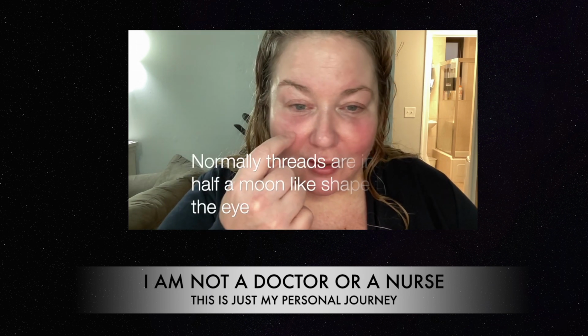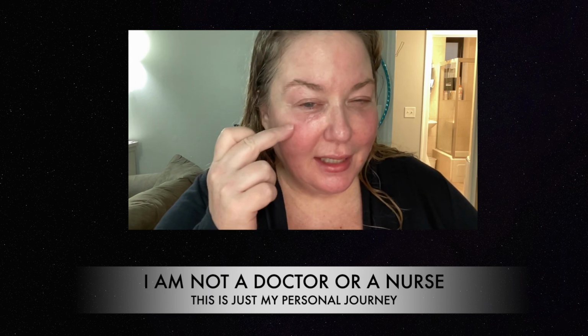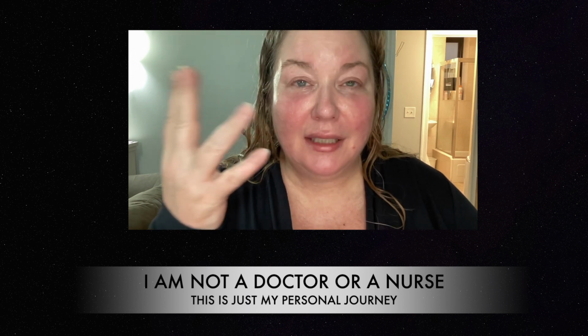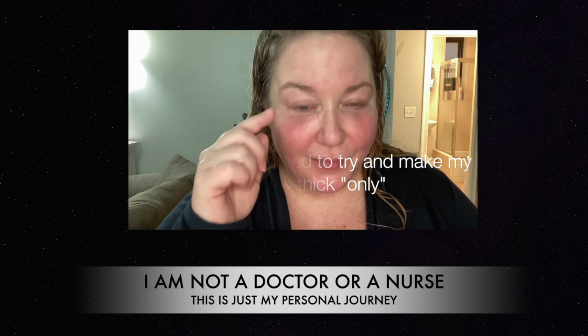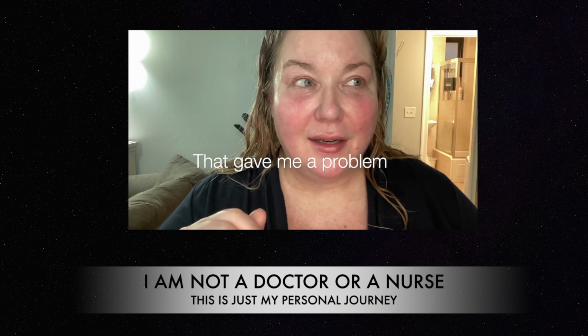What I, however, had was the dent of the crepey skin, and while normally you stick it in the thicker skin here and go towards the eye, I was thinking if I do that, then this is going thicker and this won't really do anything. And I didn't know that. I just thought that. So instead, I thought I'm going to do only the crepey skin. And that was really kind of dumb.